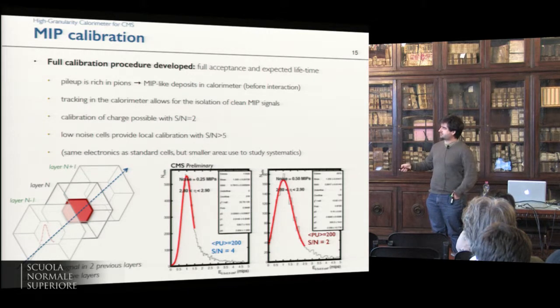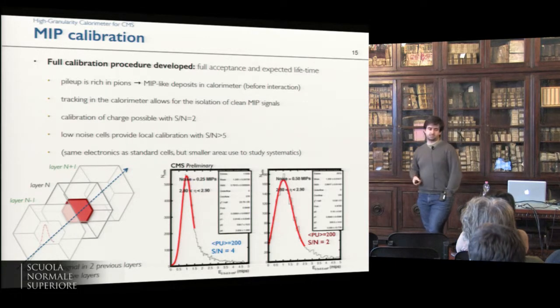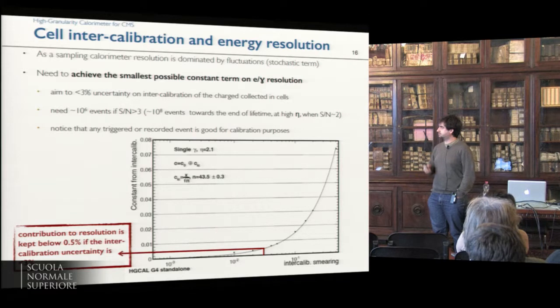So this is just highlighting how to isolate a MIP in the detector by requiring isolation in the previous and the subsequent layer, and look at one layer, and we can recover the MIP peak even in a scenario which has 200 pileups and signal to noise over two. So this is feasible in the future.